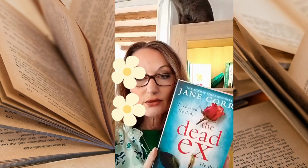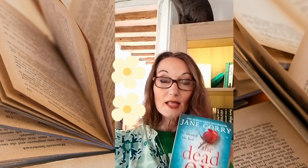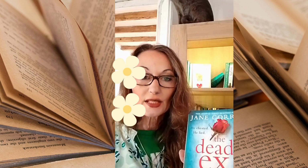Now, isn't that just a really striking cover? For a start, it's all tones of blues, and on the spine, which I absolutely love. Of all the colours of books, I just seem to have this passion for blue covers. And this I love. I love that it's the bluish, different strains of blues and goes to the white. And I like the single red rose. And it's called The Dead X.